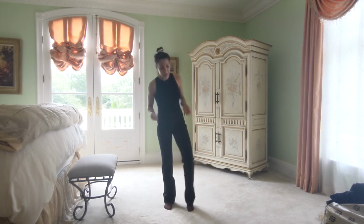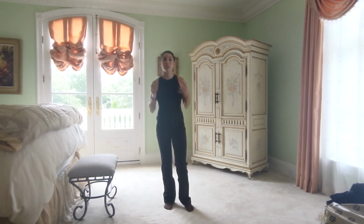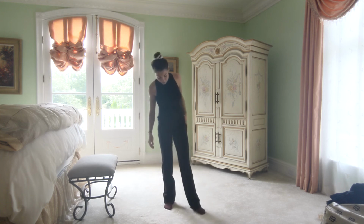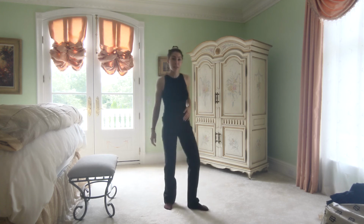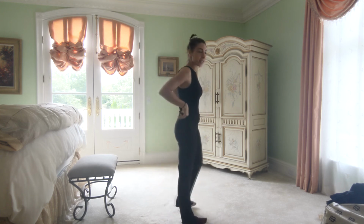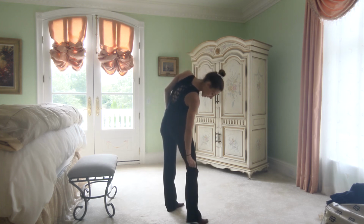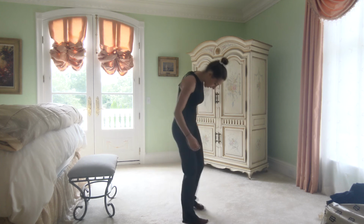But I do find that their petites are a little bit tight in a weird way, but not as long. And then their regulars are too long, and their long I've never even ordered because their regulars are long enough, more than long enough. So if I did decide to keep these guys, I would exchange them for a size smaller, just because this back of the knee area is a little bit bothersome to me.